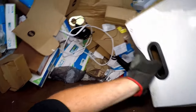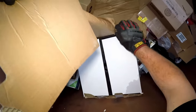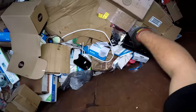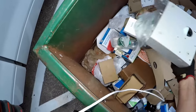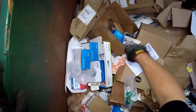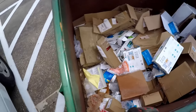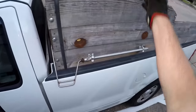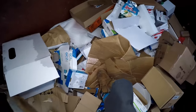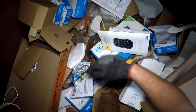Another one of my favorite dumpsters. Looking a little empty there in the wire department. Camera. Little bit of wire. Whoa, that wind is picking up. Some box there. Let's see here. Big spools of that wire. A little bit. There. A little bit more there.